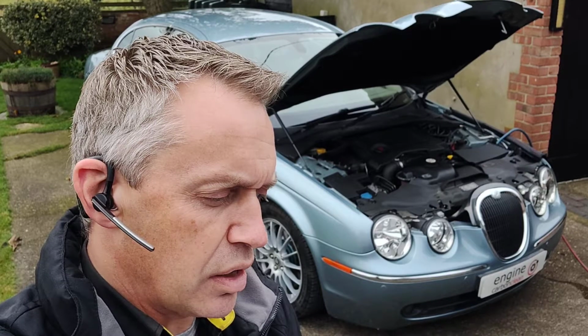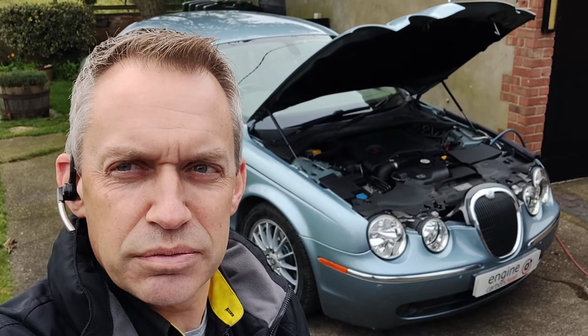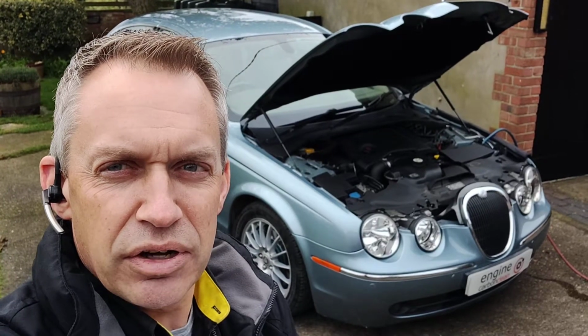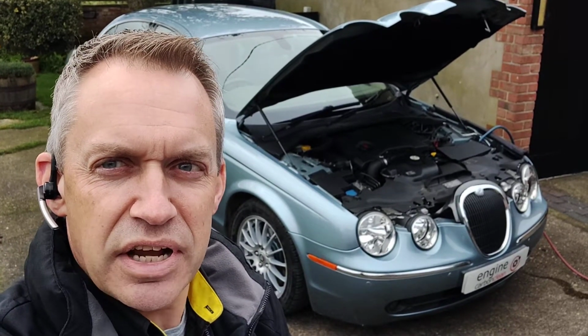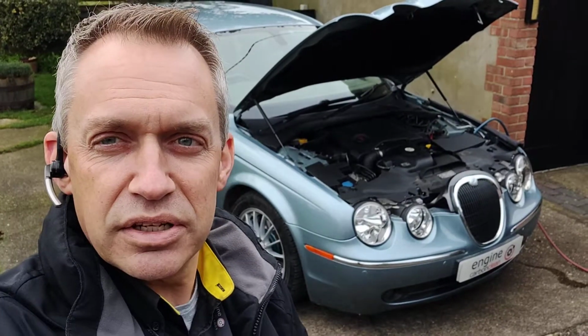Also a little bit cold while it's sat here. So the owner reckons that it gets up to the midpoint when it's driven. It's a little bit cold while it's sat here, but if it is going up to midpoint when driven, then the thermostat should be fine. Yeah, basically just needs a clean up.